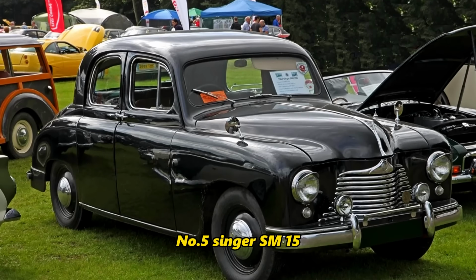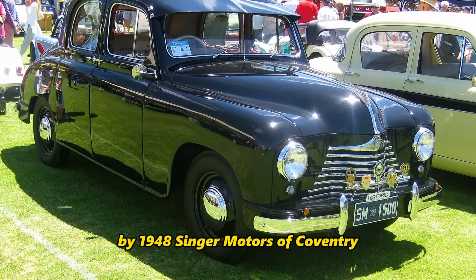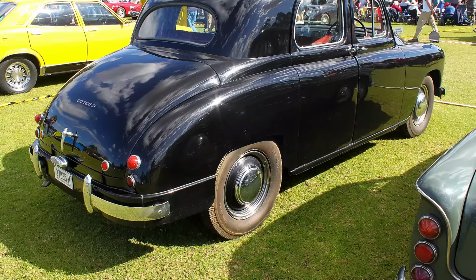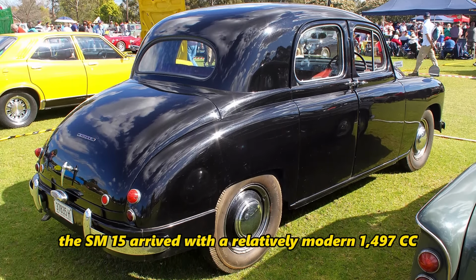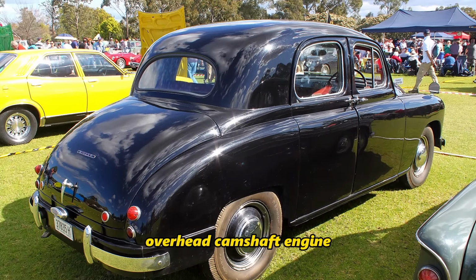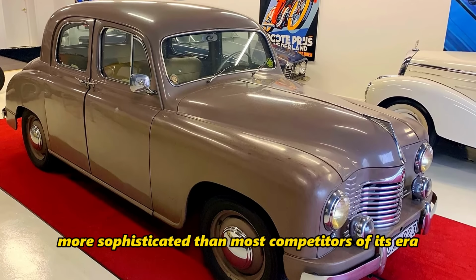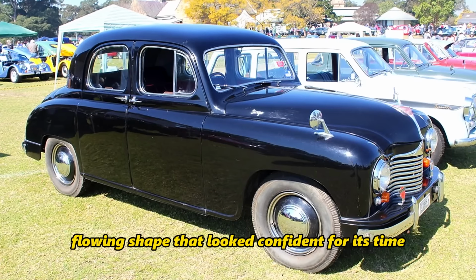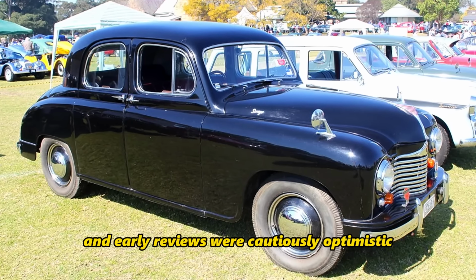Number 5. Singer SM1500. By 1948, Singer Motors of Coventry was attempting something genuinely fresh. The SM1500 arrived with a relatively modern 1497cc overhead camshaft engine producing around 48 horsepower, more sophisticated than most competitors of its era. The body wore a smooth, flowing shape that looked confident for its time, and early reviews were cautiously optimistic.